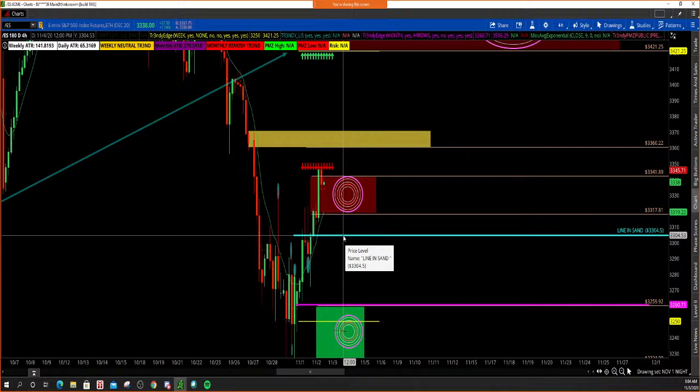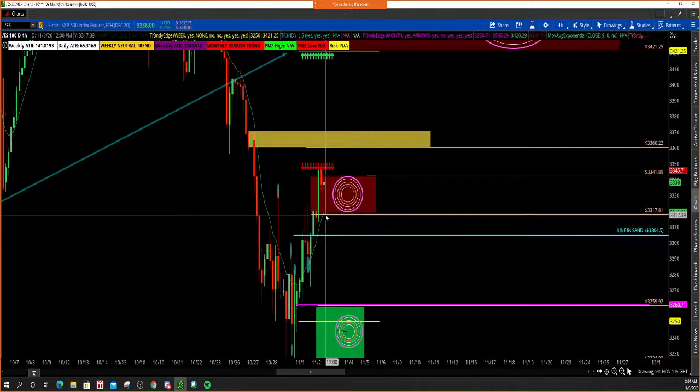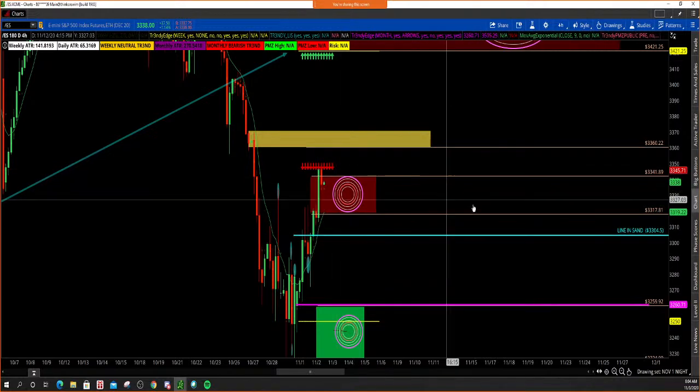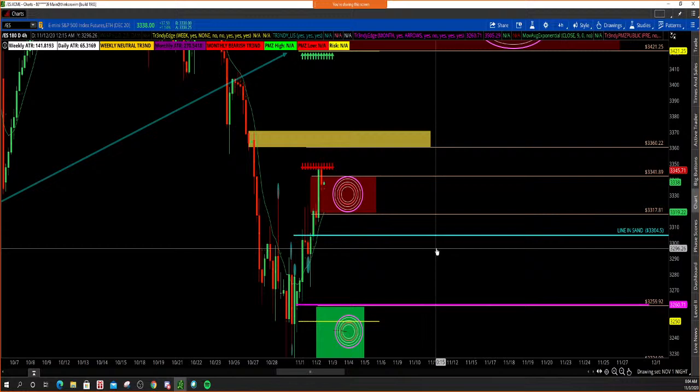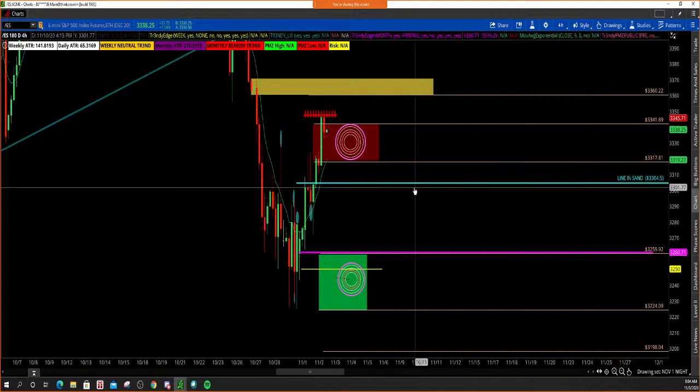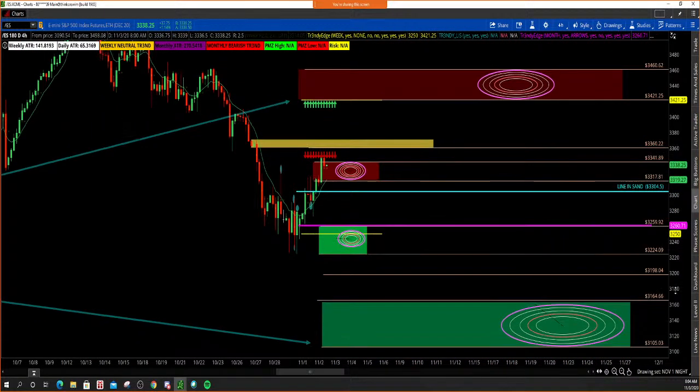Some of you folks in here did exactly that yesterday, and you shorted down into the line in the sand where you did indeed get out, and then we saw price push out of the line in the sand. For any viewers out there that are new watching, this line changes every single day. Okay? All right. Let's look at the bigger blueprint.